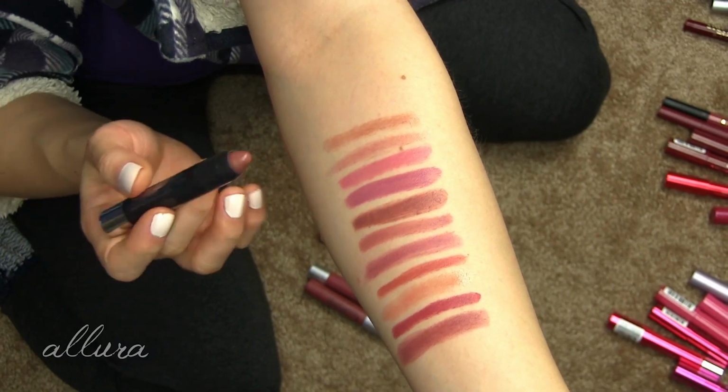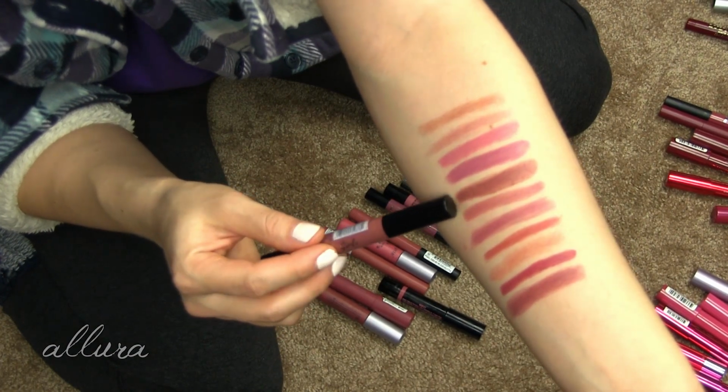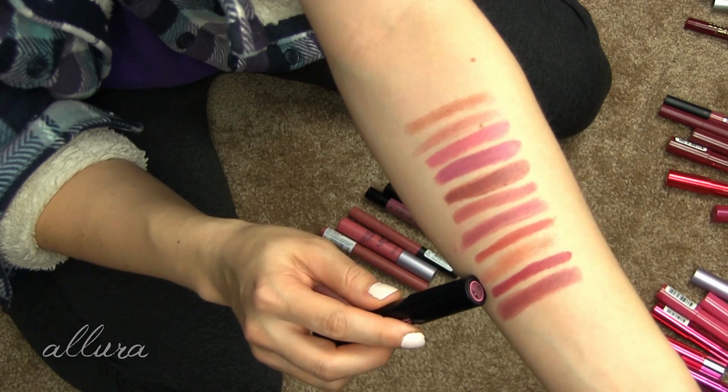All right, I'm only gonna get rid of a few. The first shade, CoverGirl 265. This LA Girl lip color in the shade Teddy. And the Sexy Mother Pucker Nudist shade.